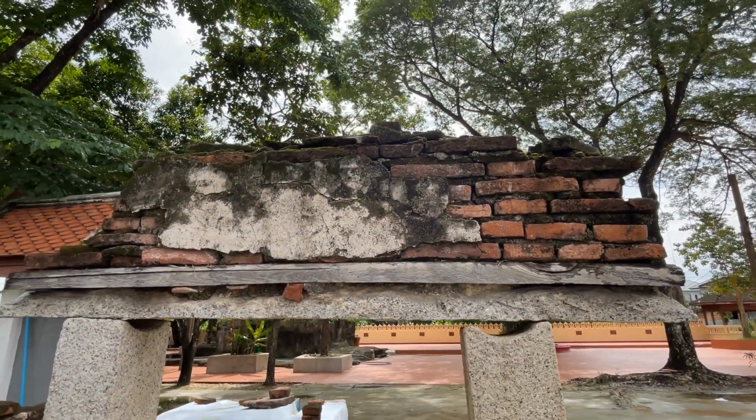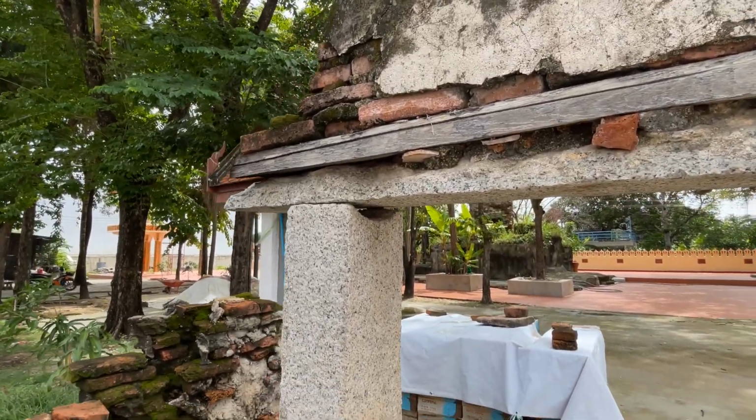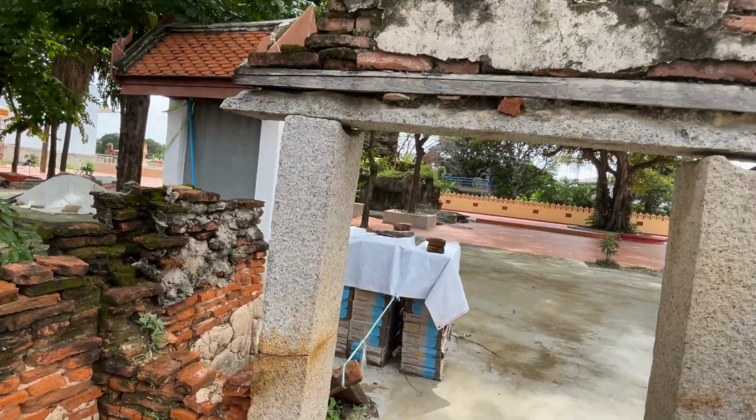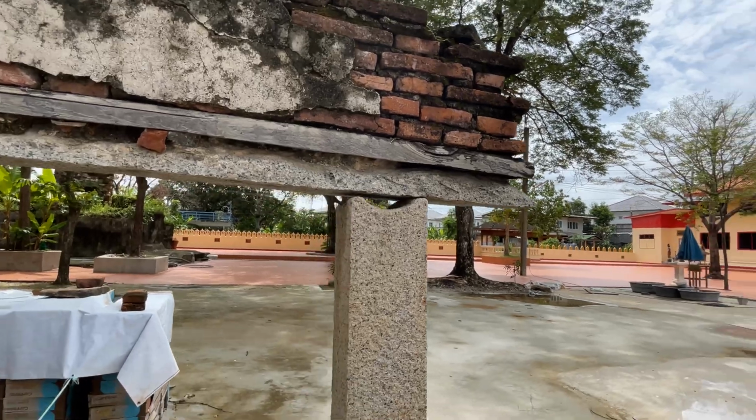And what I was saying about this gate here. So you can see they just stuck a rock in over here to keep it from tilting. And that stone is even cracked. That's about the most dangerous gate you'll ever see, with the heavy bricks over the top.